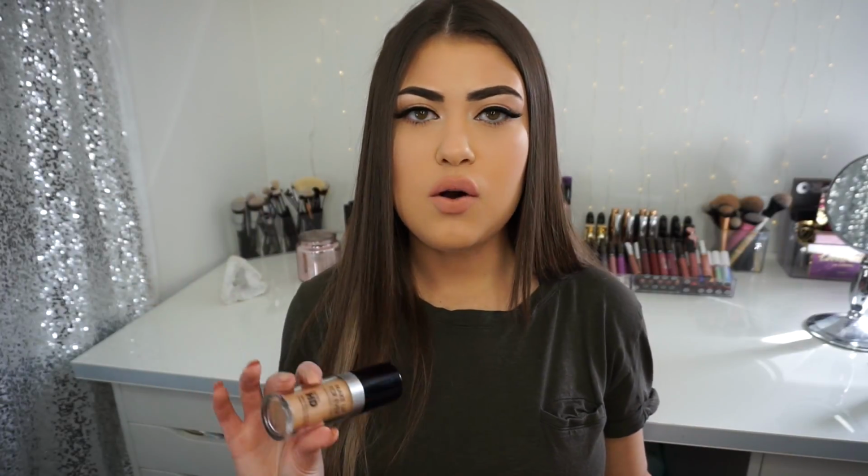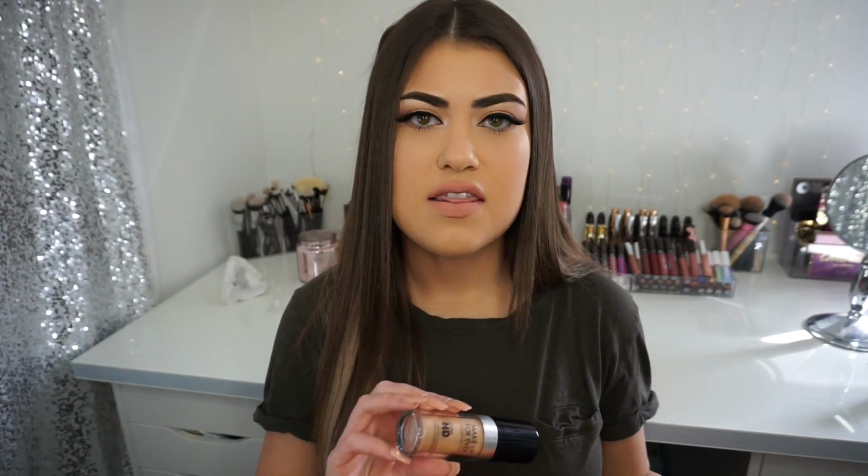And I do believe, what is it? I think this is like a $40 foundation, but then I did get a discount, so it was cheaper than that. But I did use this today, and I really, really liked it. You guys know the LA Girl Pro Coverage Foundation is my favorite foundation, and it's only $10. So what I'm hoping will happen with this is it will last longer on my face than that one.